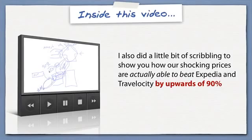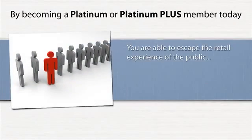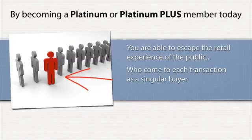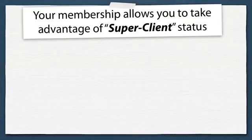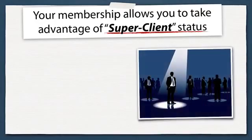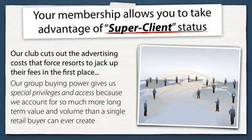I also did a little bit of scribbling to show you how our shocking prices are actually able to beat Expedia and Travelocity by upwards of 90%. By becoming a Platinum or a Platinum Plus member today, you are able to escape the retail experience of the public, who come to each transaction as a singular buyer and therefore have to pay boatloads more. Now listen to this. Your membership allows you to take advantage of super client status, meaning our club cuts out the advertising costs that force resorts to jack up their fees in the first place. Plus, our group buying power gives us special privileges and access because we account for so much more long-term value and volume than a single retail buyer can ever create.